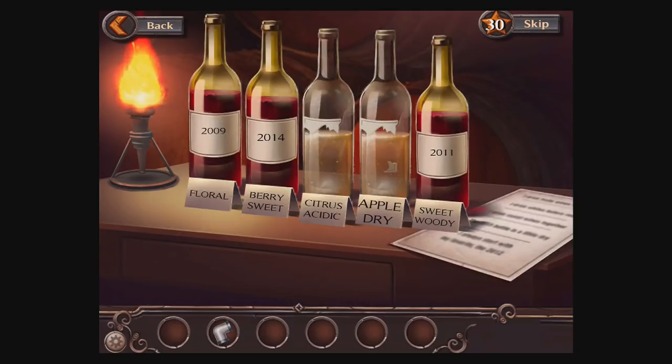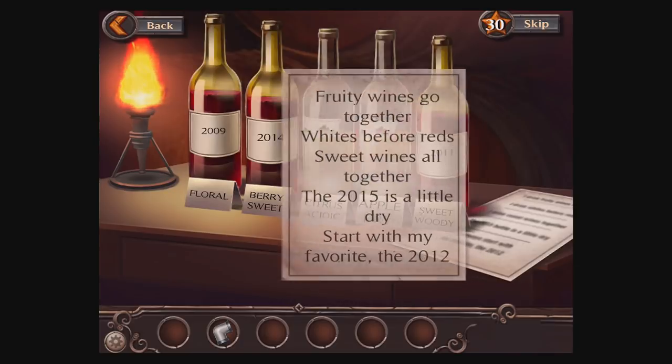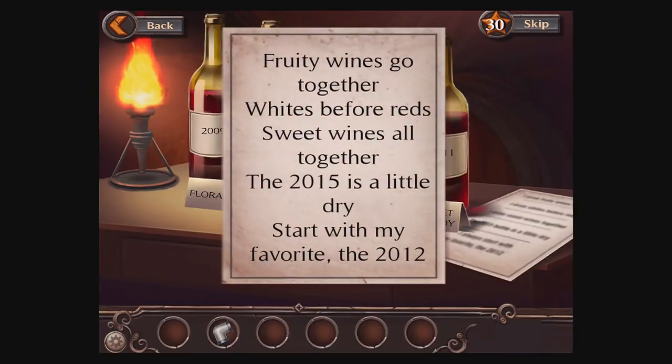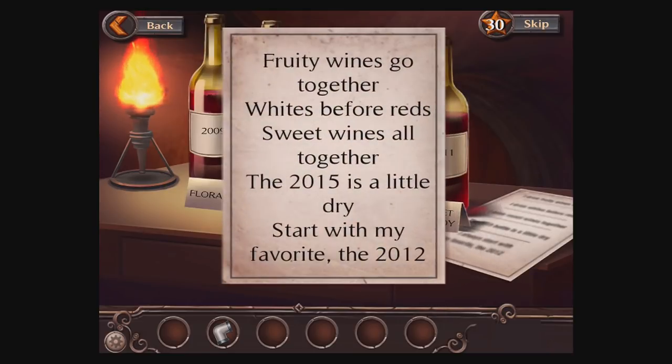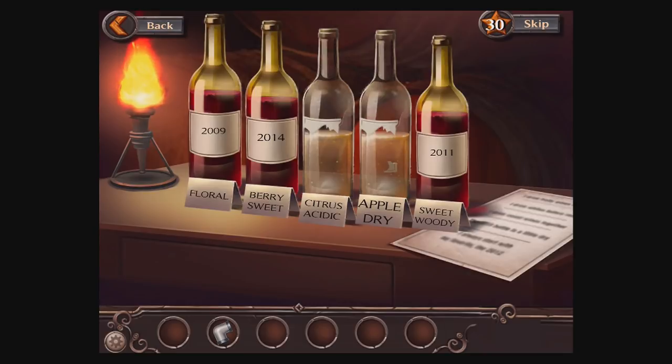Okay, so now we have the labels for each of them. Let's read the notes. It says, fruity wines go together, whites before reds, sweet wines all together, the 2015 is a little dry, and start with my favorite, the 2012. So 2012, we know that the dry is 2015, so the other non-labeled one has to be the 2012. So that's acidic. So let's move that one first.